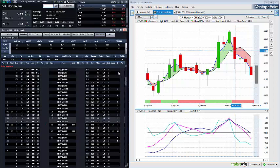Your maximum reward would be the 30 cents that you receive in premium. The maximum risk is going to be the width of the spread, which is $1, less the premium that you take in, which is 30 cents. So that's 70 cents. So 70 cents of risk over 30 cents of reward, that's a 2.33 risk to reward ratio.